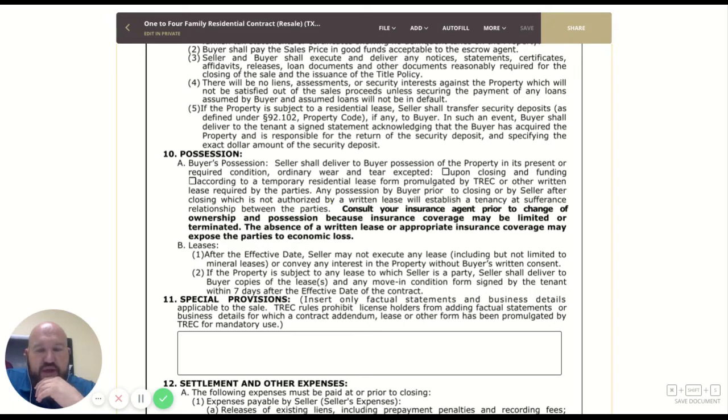Leases. After the effective date, seller may not execute any lease, including but not limited to mineral leases, or convey any interest in the property. You cannot sign any leases after we've executed this contract. If the property is subject to any lease to which seller is a party, seller shall deliver to buyer copies of the lease and any move-in condition form signed by a tenant within 7 days after the effective date of the contract.